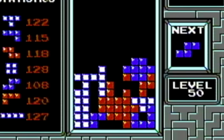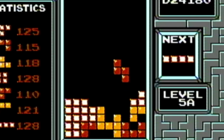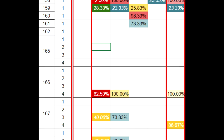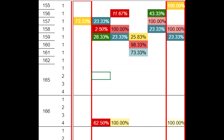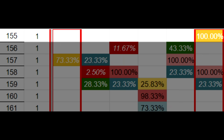Now, this crash doesn't just automatically happen at a certain level. Various conditions have to be met, taking into account what level you're on, what piece you have, how many lines you clear, and more. Hydrant Dude created a spreadsheet showing all the spots where the game can crash on an unmodified Tetris cartridge. And it turns out the first place the game crash can occur is by clearing a single line on the transition into level 155. This crashes the game every time.